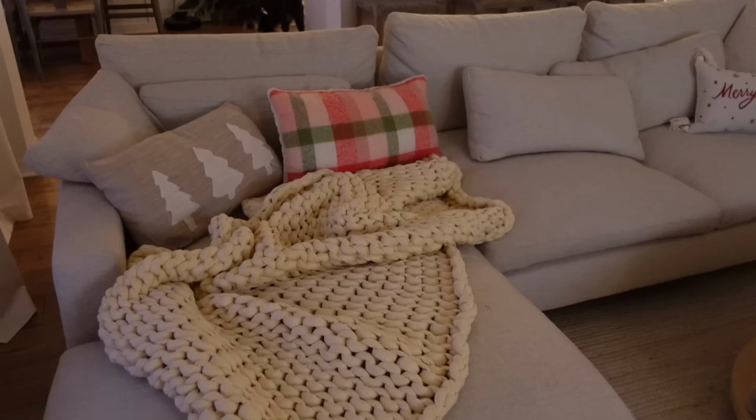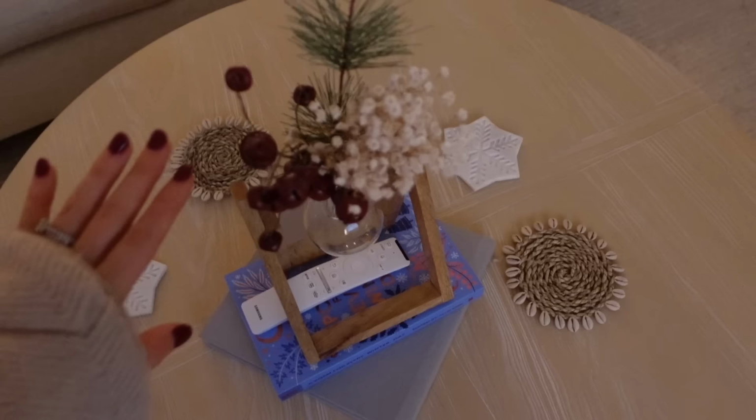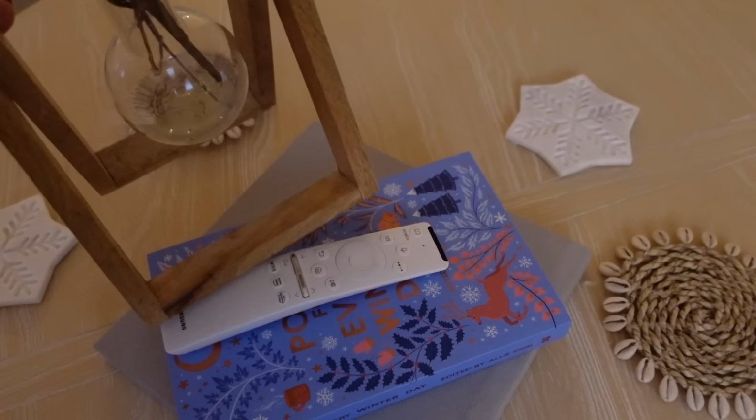And then over on the couch, we have our Christmas pillows and our cozy blankets ready for you just to snuggle up and enjoy the night. And then the coffee table, we have these little picks and this Poem for Every Day winter book. Cute, cute, some more snowflake coasters.